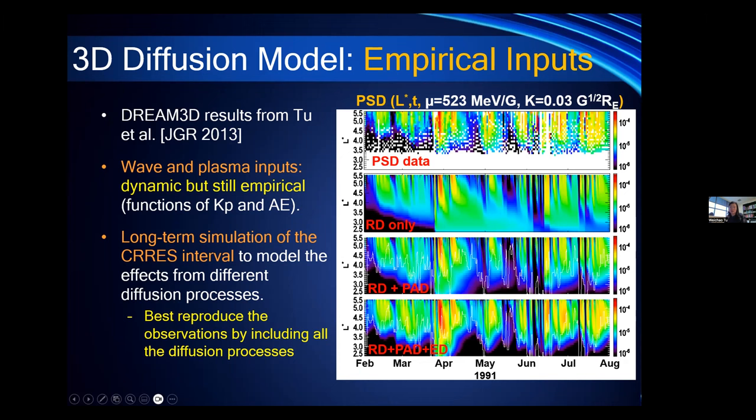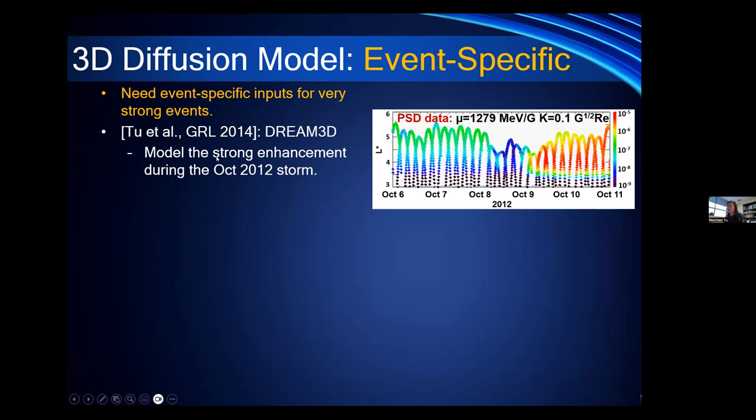So that's an advance. But something I should say: this is a dynamic wave input already. It's not static, but still empirical, right? Because it's statistically averaged over long-term observations. And that may work. It looks like it works for the long-term simulation, but it may not work as well for strong events. An example, for the next work I'm going to show, is the October 2012 event. That's a strong geomagnetic storm.